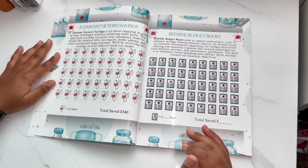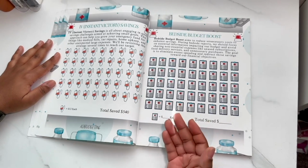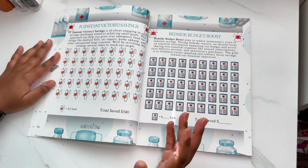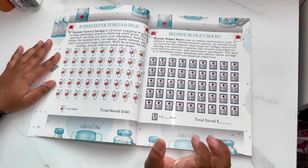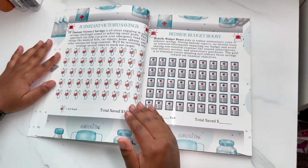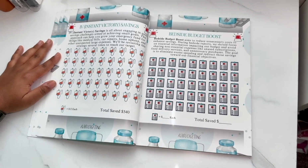IV savings, or instant victory savings, is your first introduction to a small savings challenge, and this can go towards your emergency fund, like medical bills, car repairs, home upkeep, and unexpected large expenses. This is kind of like your buffer money, I would say, and this is going to save you $540.